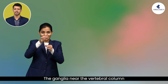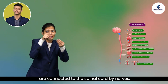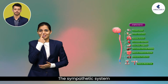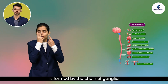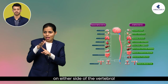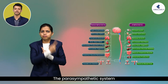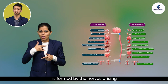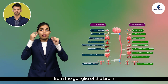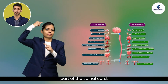The ganglia near the vertebral column are connected to the spinal cord by nerves. The sympathetic system is formed by the chain of ganglia on either side of the vertebral column and the associated nerves. The parasympathetic system is formed by the nerves arising from the ganglia of the brain and the posterior part of the spinal cord.